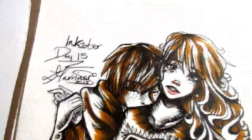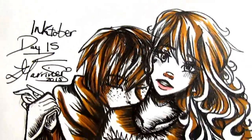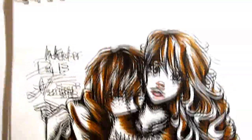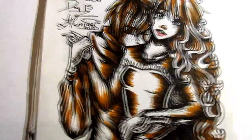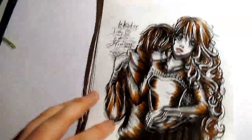Most people love this one, and when I posted it, I got quite a few comments just saying I ship Loki and Elijah, just everyone saying it. But I ship them too. Like they are so in love. They're cute. I love them.